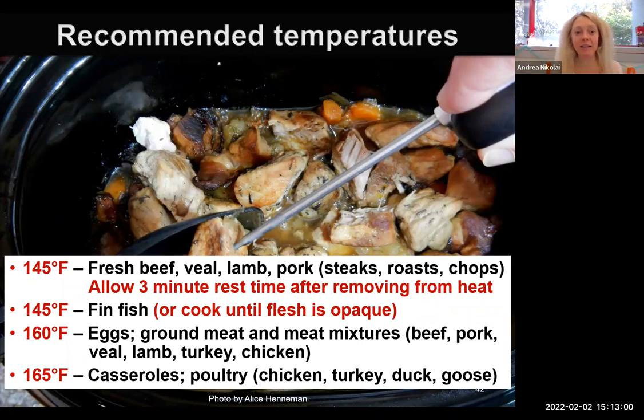145. And things like ground meat and meat mixtures, beef, pork, they would be the 160. And casseroles with poultry, chicken, and then poultry and chicken also. So if you make a chicken in there, they're 165. Sometimes I have trouble remembering the numbers, but if you think about it, the birds, like chicken and turkey, duck, goose, think about them like they fly high, and then they're the highest temperature too.